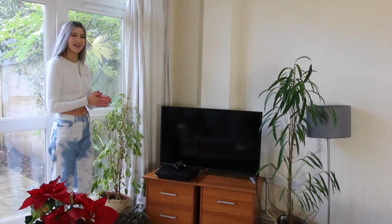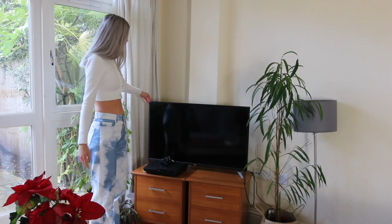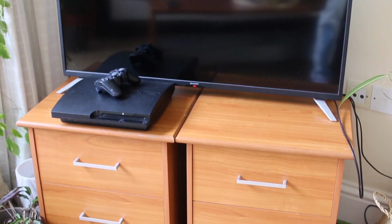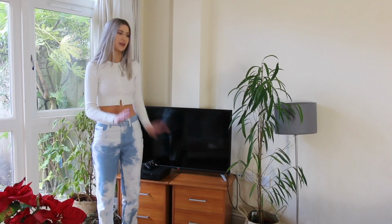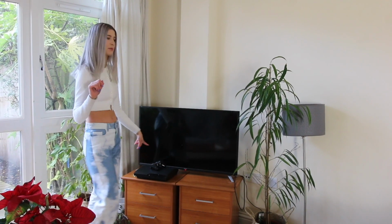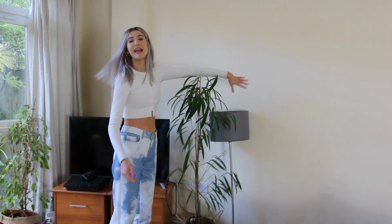Okay, so here we've got a few dead plants that, it really wasn't my fault. I didn't kill them. Then we've got a TV on two bedside tables. No, basically these came with the house and we haven't replaced them yet, so ignore that, but it's fine. We've got a TV, we've got a PS3 that's not my PS3. We've got another dead plant, and then we've got a little lamp.